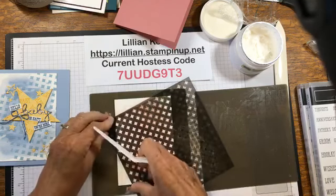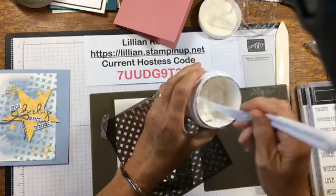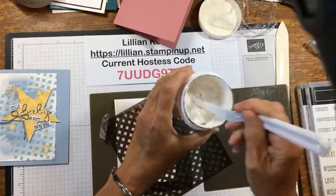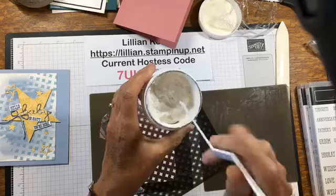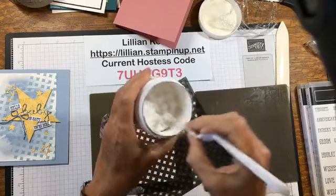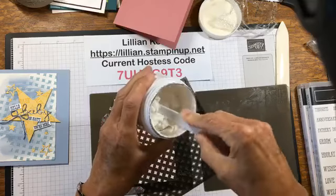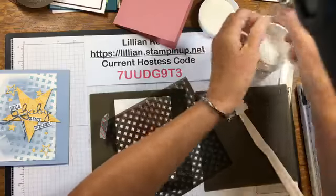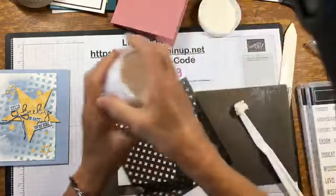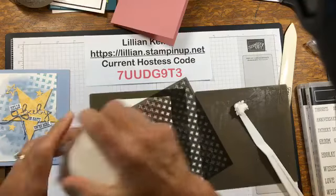So here's one of my palette knives. Now, if by chance you haven't used this in a long time and it is really dry, add like 1 or 2 drops, just drops of water, and then it's going to take lots of work to work it out. But I'm going to take just some of this out and put it here and close that all back up again because I want to make Rococo Rose embossing paste.